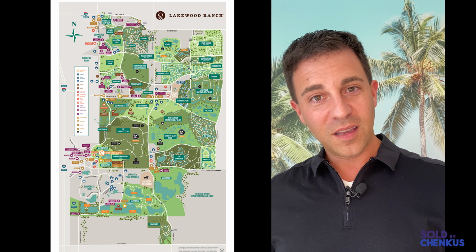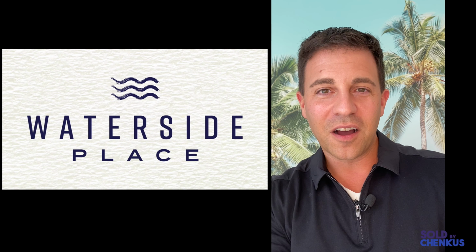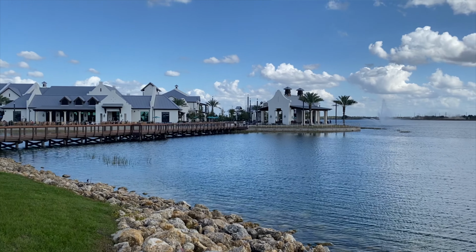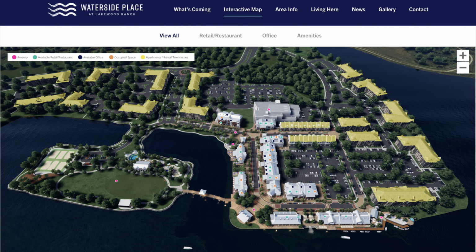The southerly portion of Lakewood Ranch, which is from University Parkway down to Fruitville Road, is actually in Sarasota County. This is the area of Lakewood Ranch where Waterside Place is, and if you haven't heard of Waterside Place, it's a town center that was built on this massive lake. So there's apartments and shops and restaurants, and it's become a really cool cultural center for the residents to enjoy.